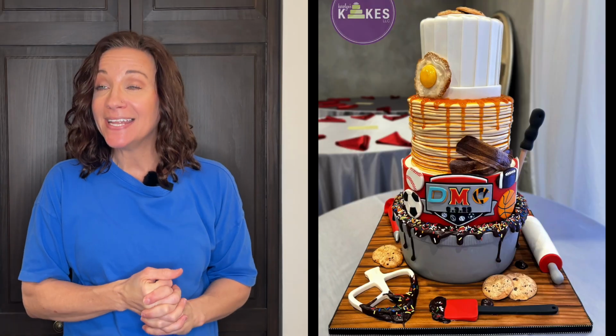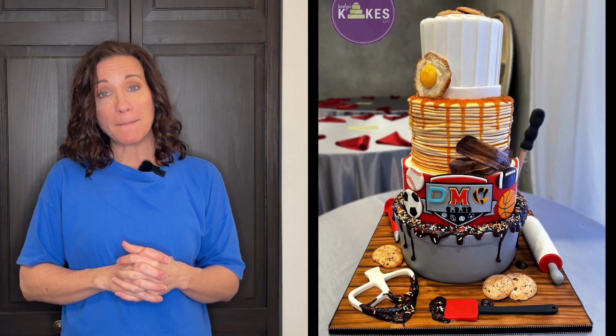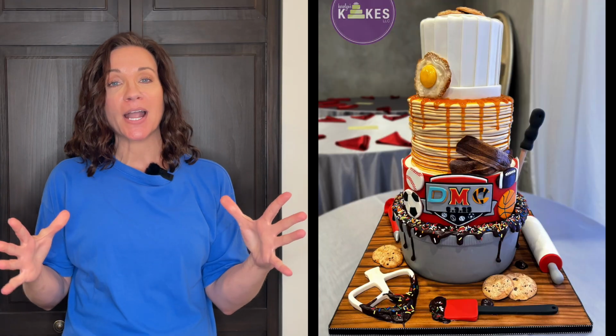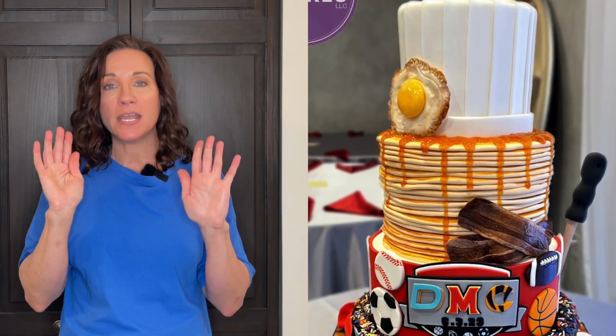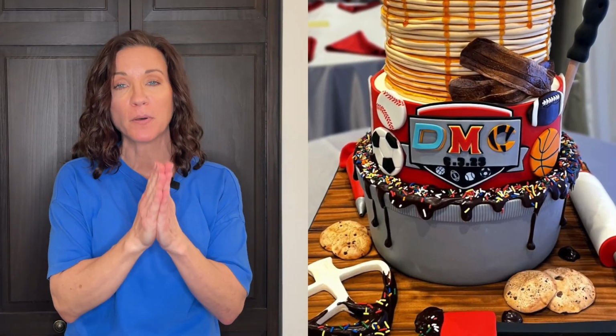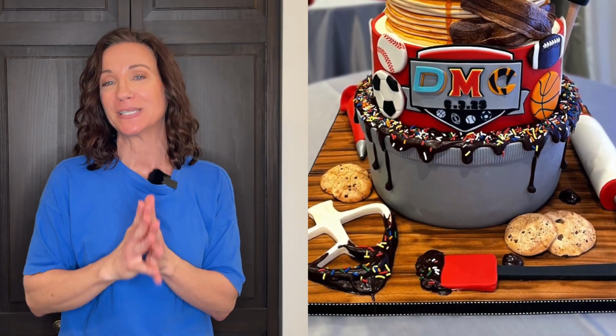And my top favorite cake of 2023 is this cake, and again, it is a food theme. This was for my mother's best friend's grandson, and he's a baker, and he wanted everything like pancakes and cake stuff and cookies, and I just had so much fun making this. I wish more people would order cakes like this. They're my favorite ones to make.